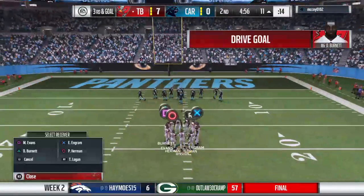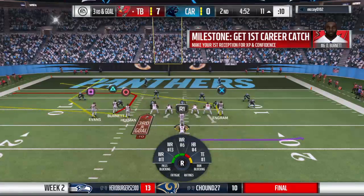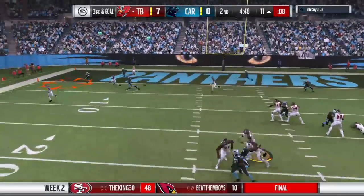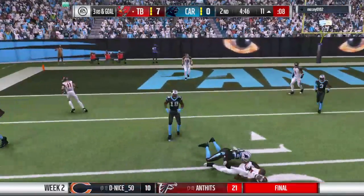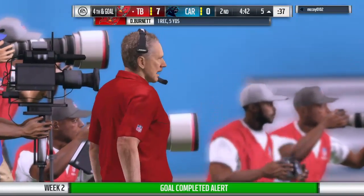2 minutes gone by, second quarter. They'll come out in the pistol. Third and goal, Winston. That is caught at the 7-yard line. Just a 5-yard pickup, and it leads to fourth down.